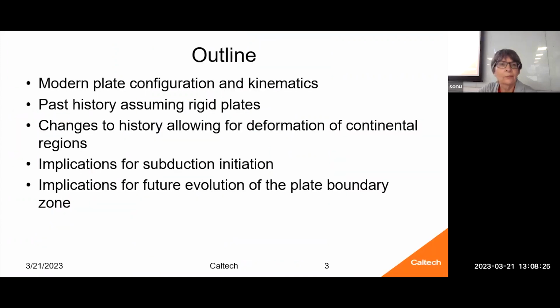So what I'd like to show you today is what we know about the modern plate configuration and kinematics south of New Zealand, and the past history, assuming that the plates were rigid, and it turns out they weren't really rigid. So that's part of the challenge of understanding what happened in this area. If we change the history to allow for deformation of continental regions, which we now recognize was important, that helps us understand how subduction initiated in this region and also gives us implications for future evolution of this plate boundary zone.